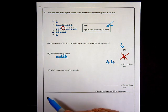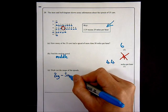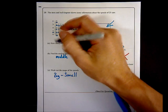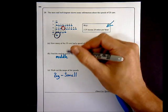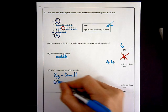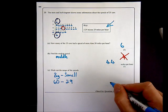Part C, I'm asked to work out the range of the speeds, and the range is the biggest speed take away the smallest, and the biggest speed is shown here by this, and the smallest speed is shown here by this 9. So the biggest speed is 60, and the smallest speed is 29. 60 take away 29 is 31.